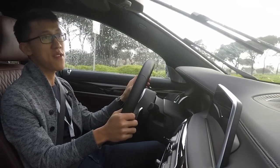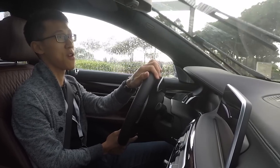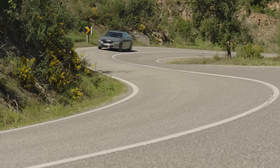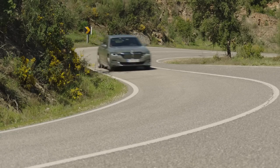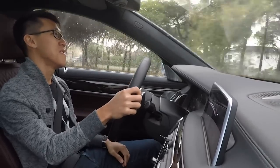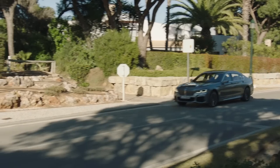Unfortunately, the 750Li will most likely not make it to our country on account of it being a big V8 engine, and a 4.4 litre doesn't sound very tax friendly, if you want to put it that way, in terms of road tax I'm saying. So we're in the other car now, which is on hand, the 745LE.